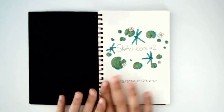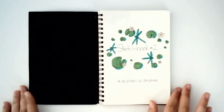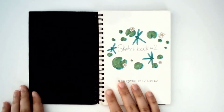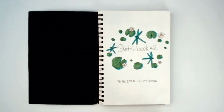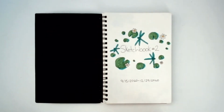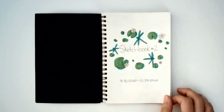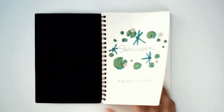So to start it off, this is my sketchbook cover page, and I actually did this a few days ago. I put it off the whole sketchbook and just finished it now. So I started this on September 15th, 2020 and ended it December 29th, 2020, just in time for 2021.